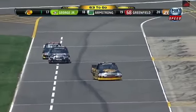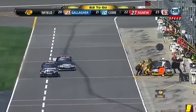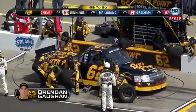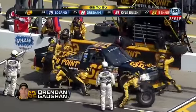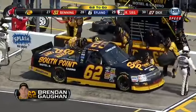Brendan Gaughan's coming down pit road now. If he fills it up with fuel, he's going to put tires on it. That means his next pit stop, all he will need is probably a splash of fuel. That could work out for him. And we saw early in the race Kyle Busch racing against James Buescher. Kyle on new tires, James on old ones, and Kyle really couldn't go anywhere.